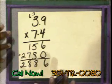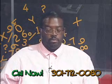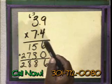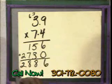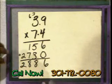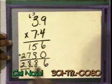Now, question, Tatiana. I asked you like 4 questions. I hope you answer this question for me. How many digits are there behind the decimal point in the question? Look at the question. How many? 2. So how many digits are going to be behind the decimal point in the answer? 2. So right now, my decimal point is right here, so I'm moving 2 times to the left. So my answer is 28 and 86/100.